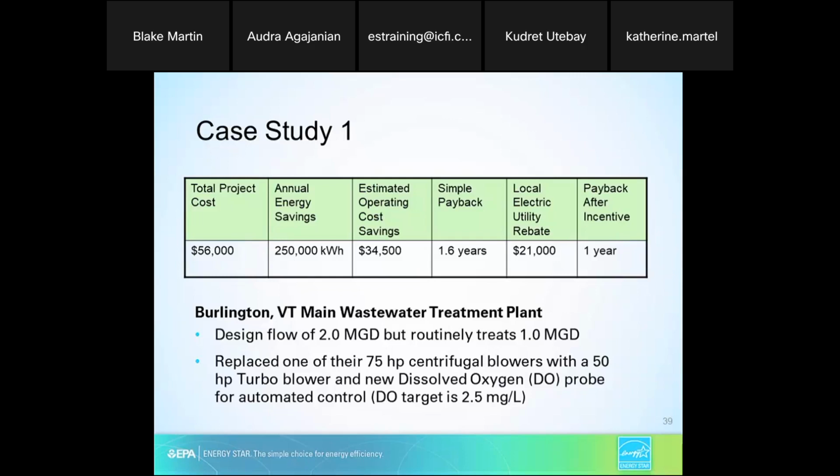The project cost was $56,000, and the city received a rebate from the local electric company for $21,000, making the total project cost only $35,000. The new blower has easily met the plant's target DO concentration of 2.5 milligrams per liter with no operational problems. The chief operator reported that the new blower draws between 30 and 70% less energy than the original blower, and the estimated total energy savings of the new K turbo blower is 250,000 kilowatt hours. This translates to a cost savings of approximately $34,500 per year based on an average electricity rate of 13 cents per kilowatt hour and a simple payback of 1.6 years, or 1 year considering the incentive.